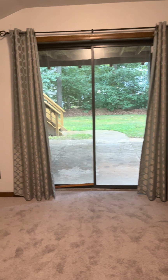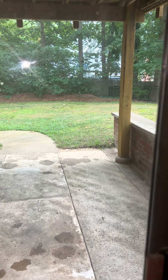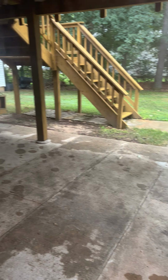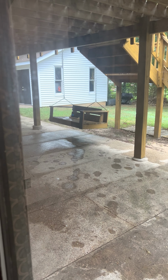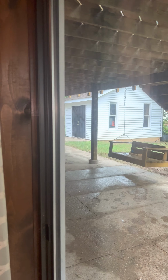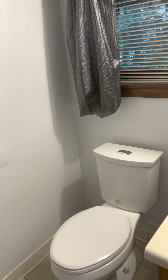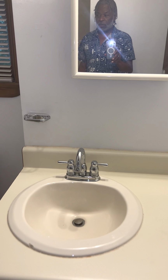But get this. Cupboard, patio, replete with a wooden swing, and that's a little storage shed back there. But here's the kicker. There's a full bath down here. This is the deal. Here is a full bath. Sink.